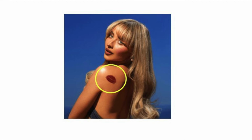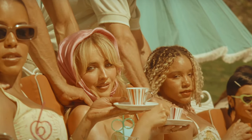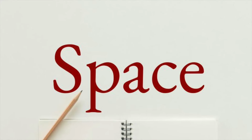Glancing at her lip shape, as well as the shape of the kiss mark, it looks to be the same set of lips, perhaps playing upon the ideas of self-care and self-love that run throughout the album as well. Now that we have discussed value, let's move on to space.